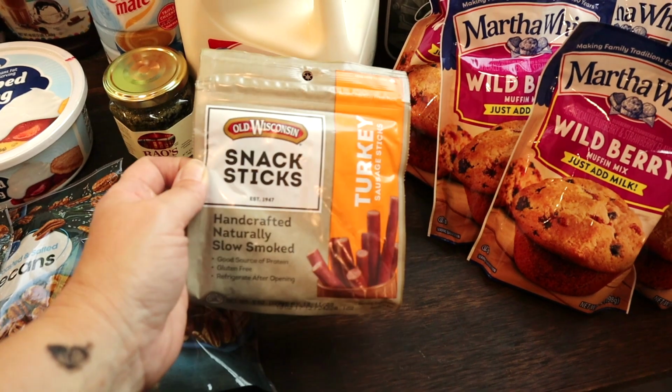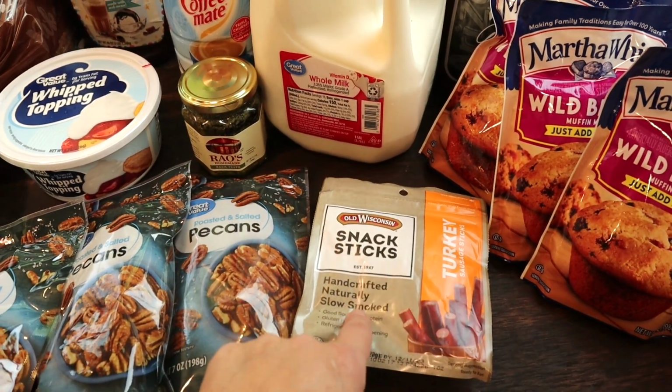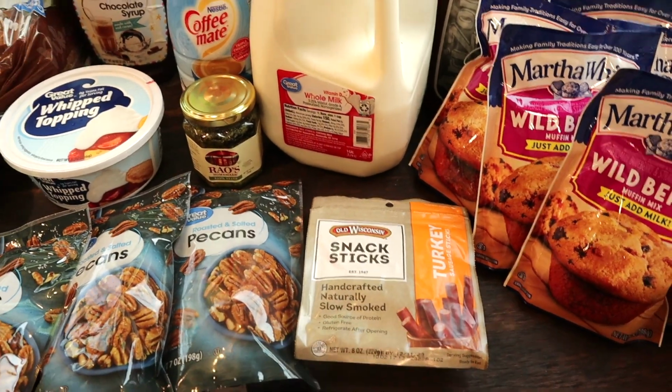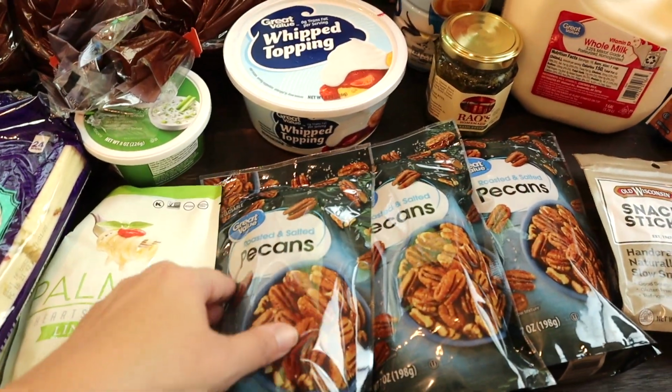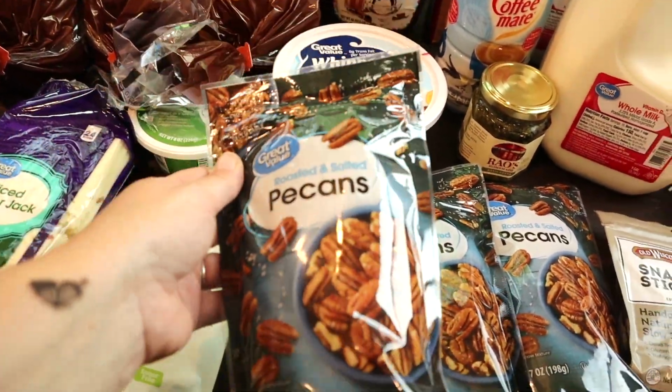And then a pack of these turkey sausage sticks. I eat these in the car for my snacks when I get hungry. And same with the pecans. My husband and I both love these. They're keto friendly, just roasted salted pecans.